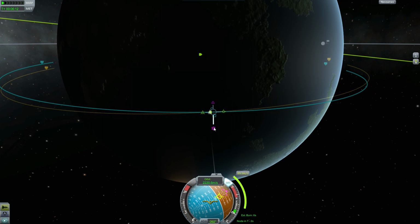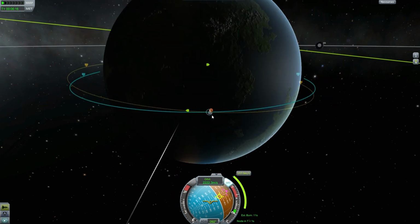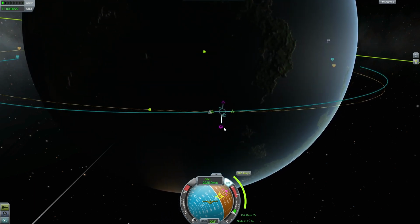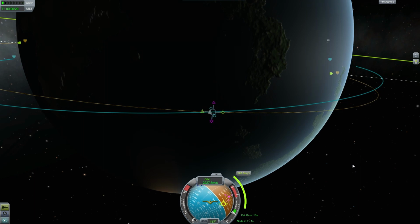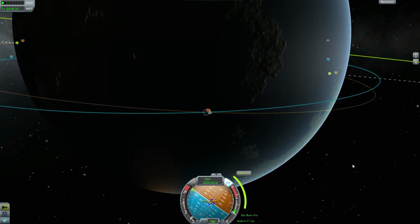Oh, that was totally the wrong way. No. Was that the wrong way? Yeah, that was the wrong way. No, come back! Uh-oh. Crap. Oh, come on. Slow down. Wait, I'm not ready. That'll do it, right? Yeah. Quick, quick, quick. Don't go the wrong way. Yes, okay. And hold that and burn.